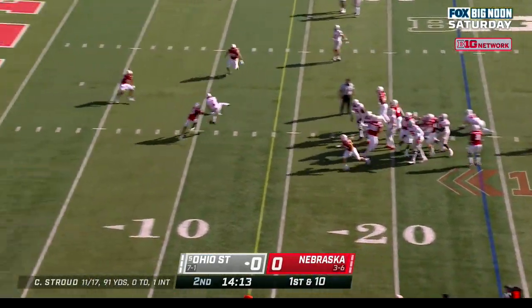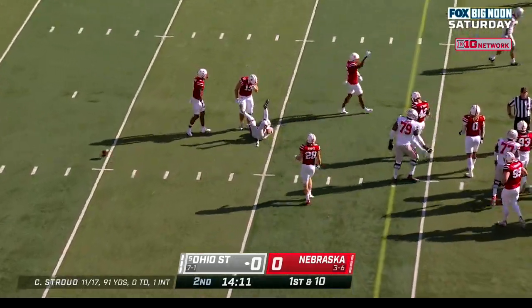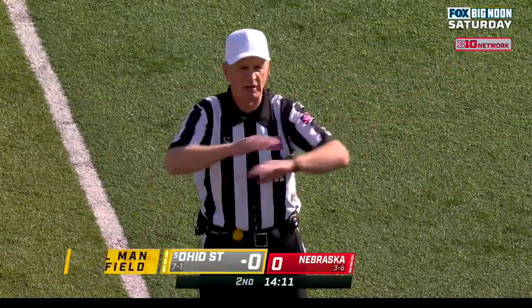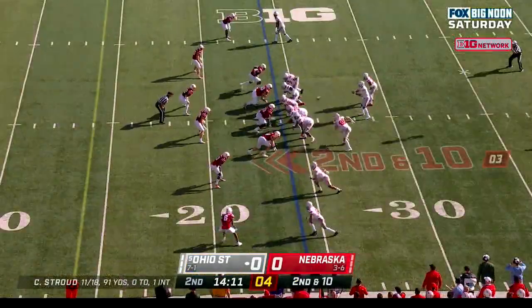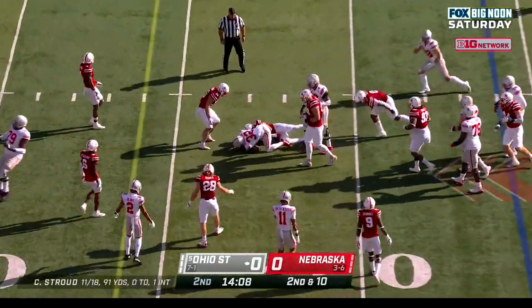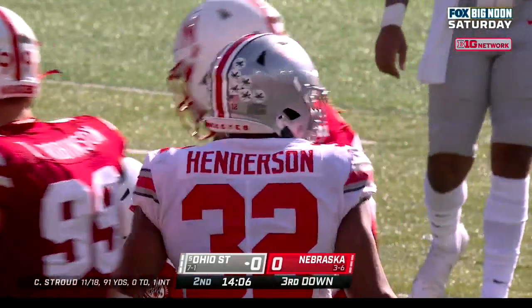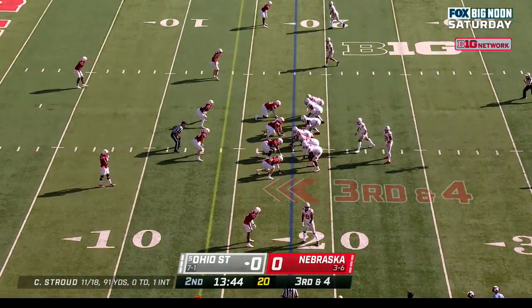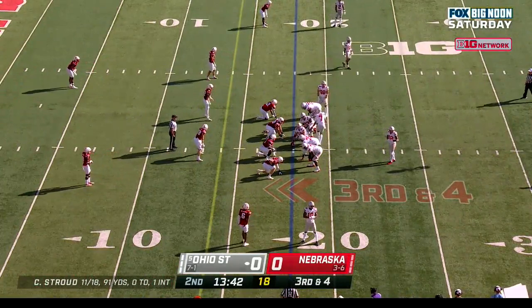First down. Stroud over the middle again. Incomplete. The eligible receiver downfield. Offense number 79. A penalty's declined. Second down. Stroud gives it to him through the middle. And he'll get inside the 20. Third down and 4 at the 18. Buckeyes in the red zone for the first time.